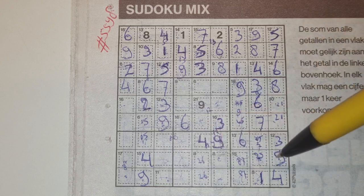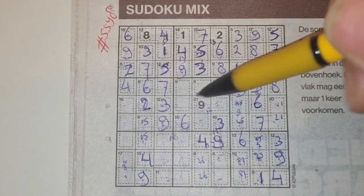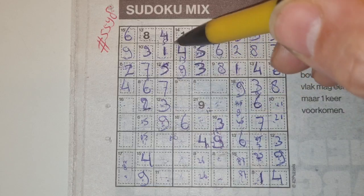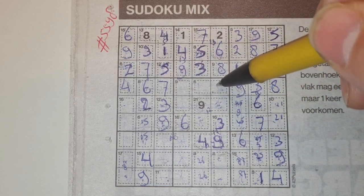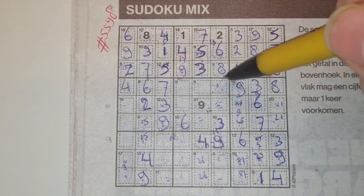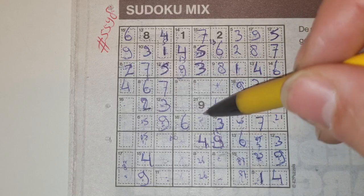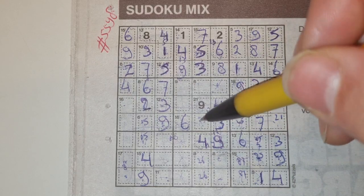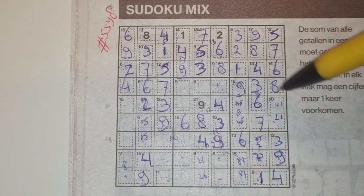Then, do we have all the 4s? No, we have not all the 4s. 4 in this column, 4 in the middle column. So the column next, only 2 places left for the 4 should be here or there. You see a 4 in this row, no 4 there, 4 should be here. In this triple box of 21, those two boxes together should be 12. So 4 plus 8 is 12, plus 9 is equal to 21.